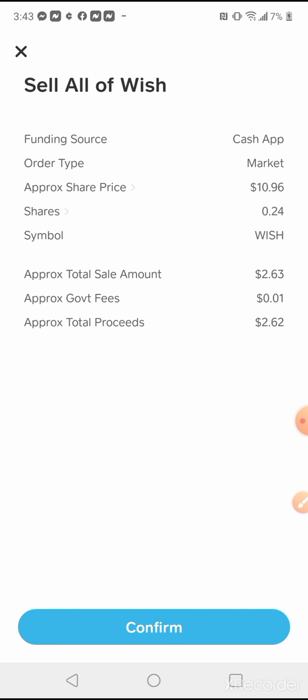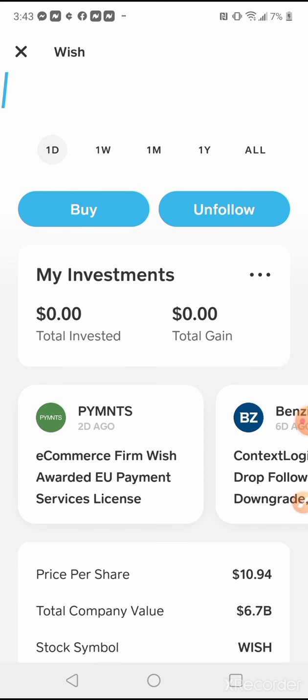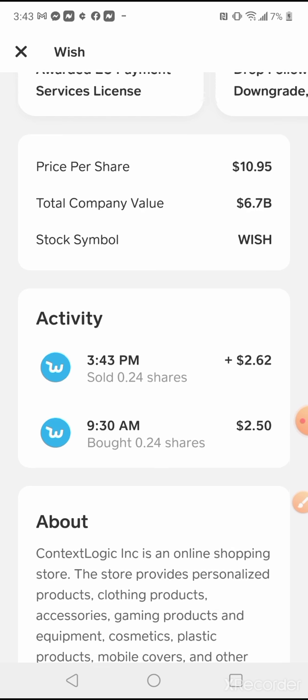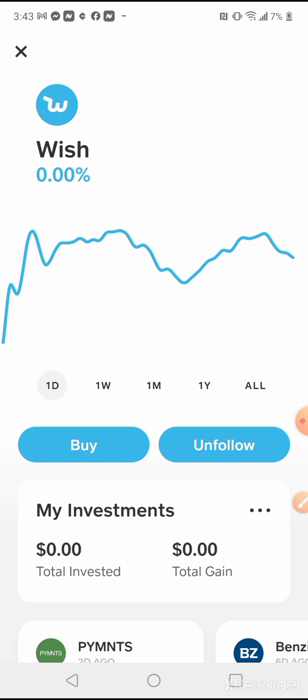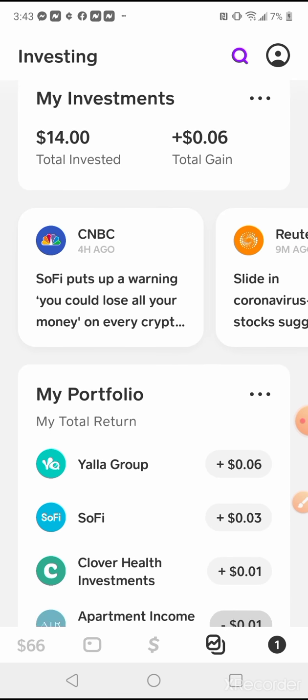Now, some of y'all might be asking, why is it only 13 cents? I'm going to show you why so you can understand this. When you only have like $2 invested, and let's say it goes up 5%, it's going to be 5 times 2, because you get 5% for each dollar. So when you have just dollars, it's going to look really small. If a position goes up 10% and you had $1,000, it would be $100. But because you only have a dollar, it's only 10 cents. You see? So we got rid of those two positions.